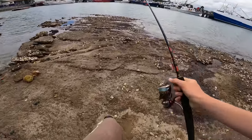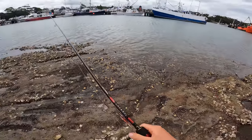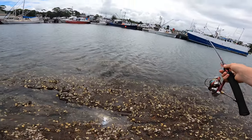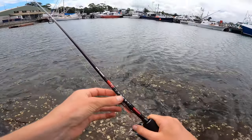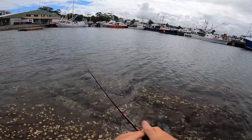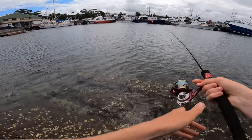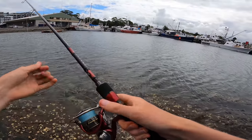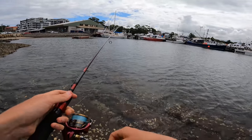Alright, well, I made my way around. I was going to go further over, but had a quick look and there's actually quite a lot of people. So I'll just flick that bank that I was casting at. I was up on this wharf before, so I'll fish here, casting back over there. I'm not going to be able to get anywhere near the boats. I'll see if we can pick off anything from this side. Can't really get a good cast either because of the wind. Fully winging it here.